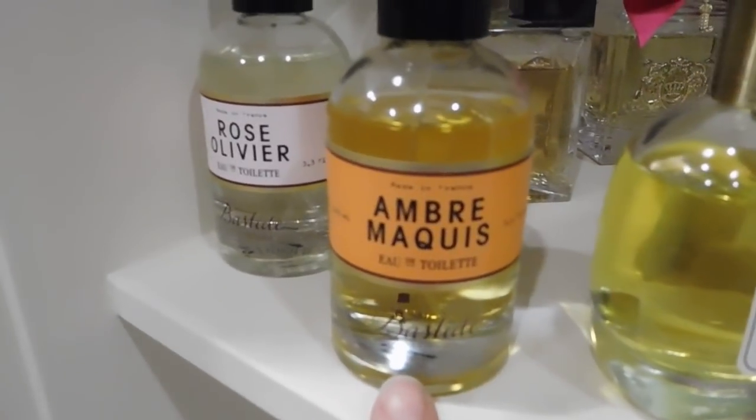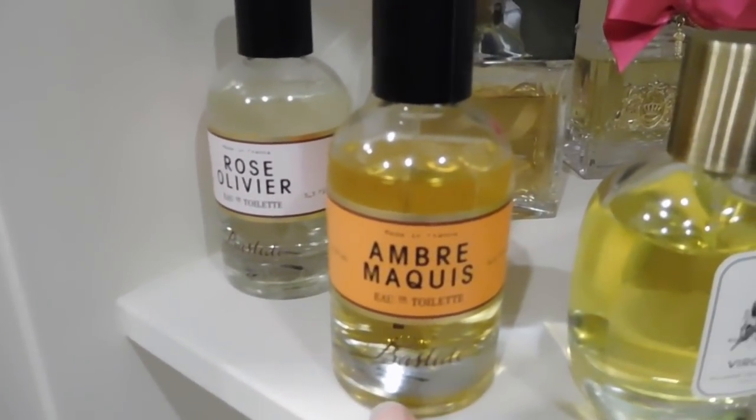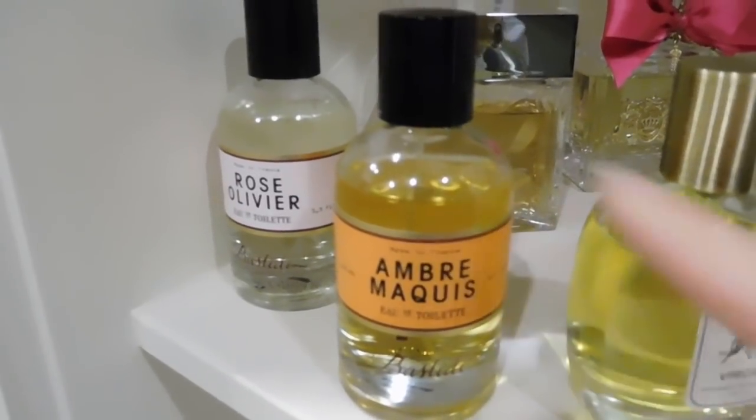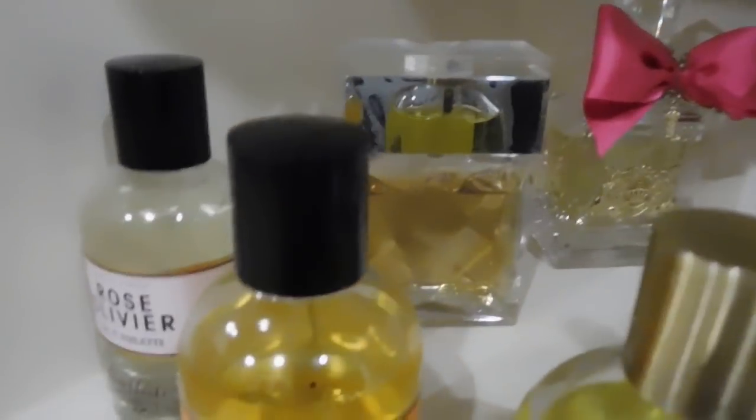Okay, here we have another French company. These are two Bastide Fragrance, Rose Olivier and Ombre Marquis. Love both of these. This is a warm, seductive scent. This is a beautiful rose. I do love rose-based scents.